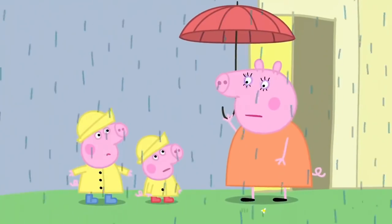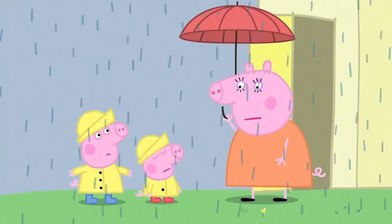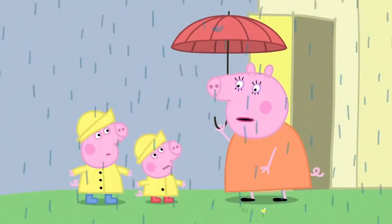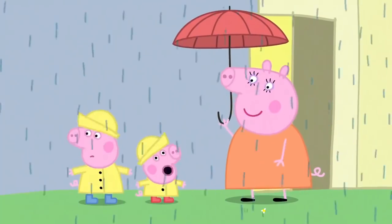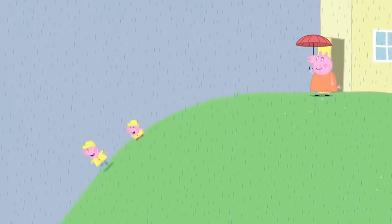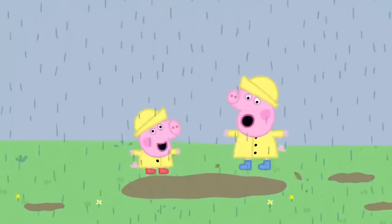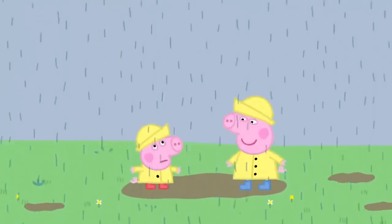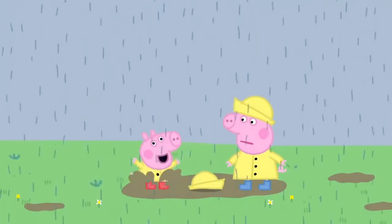Why? Because you must keep dry. Why? Because you might catch a cold. Why? George, do you want to play in the garden? Then keep your hat on. Come on, George. Peppa and George are going to jump in muddy puddles. Yuck! George does not want to wear his rain hat.